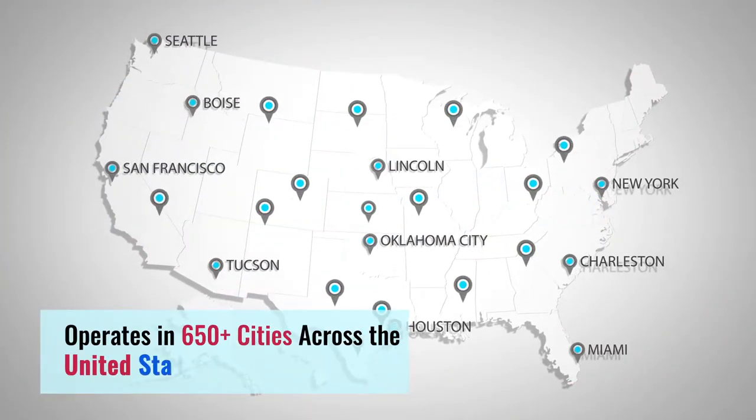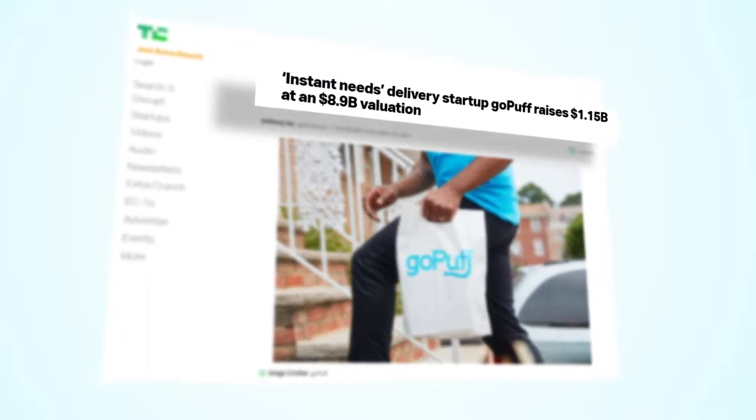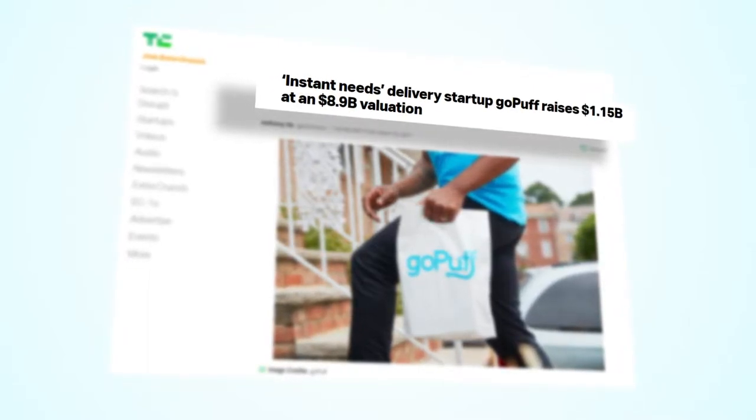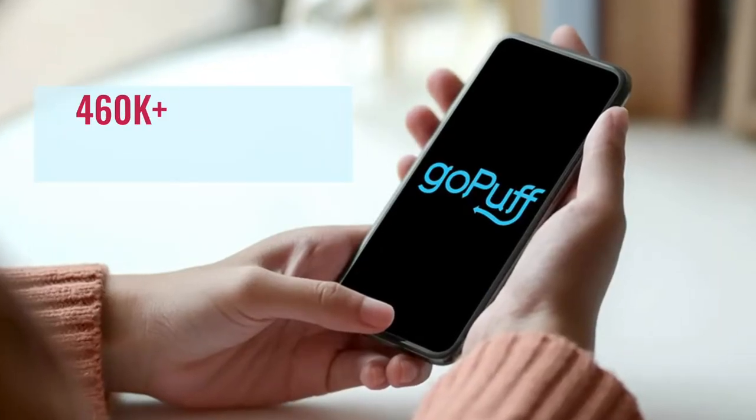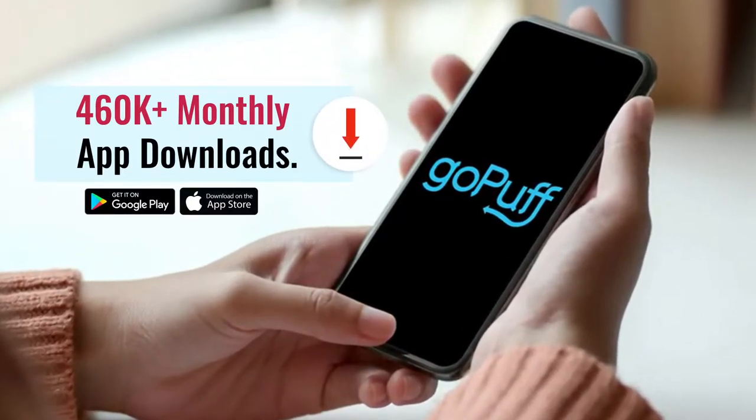Currently, GoPuff serves in 650-plus cities across the U.S. Through different funding rounds, GoPuff has raised $1.15 billion in funding and has a net worth of over $8.9 billion. According to Apptopia, GoPuff has over 460 K plus monthly app downloads.